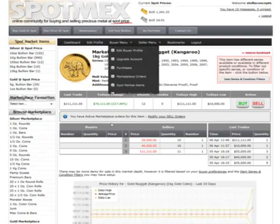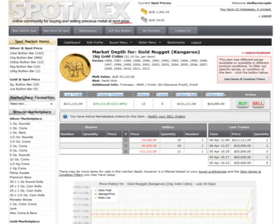If you've traded stocks, you would have seen something like this: the last trade for the day, where it last traded at, what it's changed today, so if it's gone up or down in value, how many have sold in how many specific trades, the high of today and the low of today, and buttons to allow you to actually buy or sell this product.